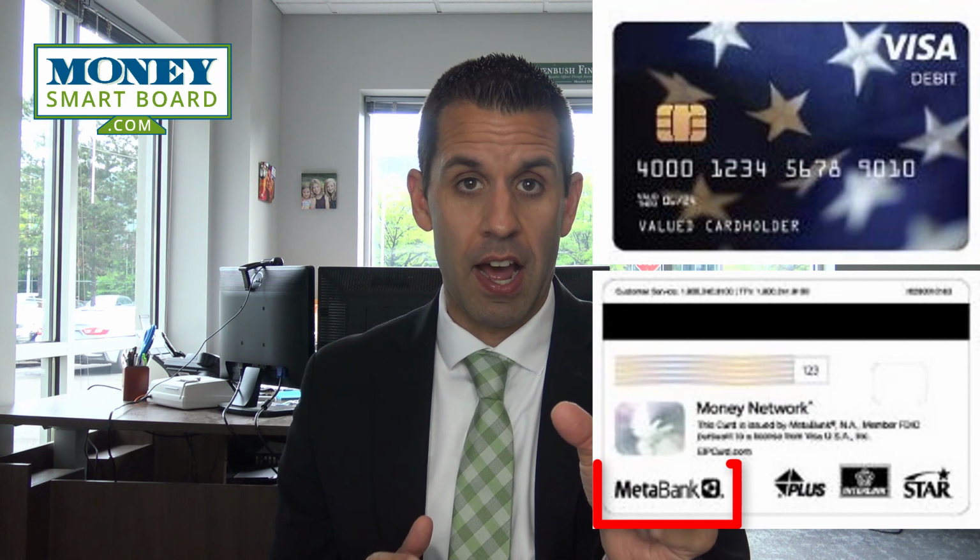And the debit card looks like this. It was a blue Visa card that had stars on it, and if you flipped it over, the back said MetaBank. That was your stimulus payment from the IRS. Now, it's created some issues because people are like, okay, I threw it out, I junked it. How do I get it replaced? And that's what I'm going to help you with.